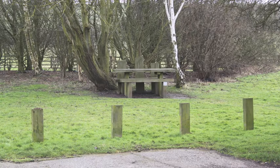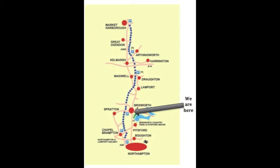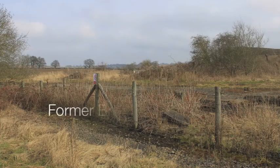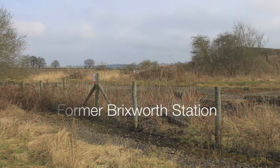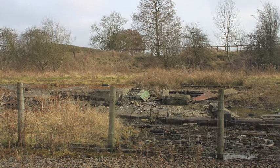The station was then closed in 1949, 32 years before the Northampton to Market Harborough line closed. The Spratton line would have led on to Brixworth Station, which opened in 1859 and its passenger service stopped in 1960. It reopened for limited periods, then completely stopped operations in 1981.